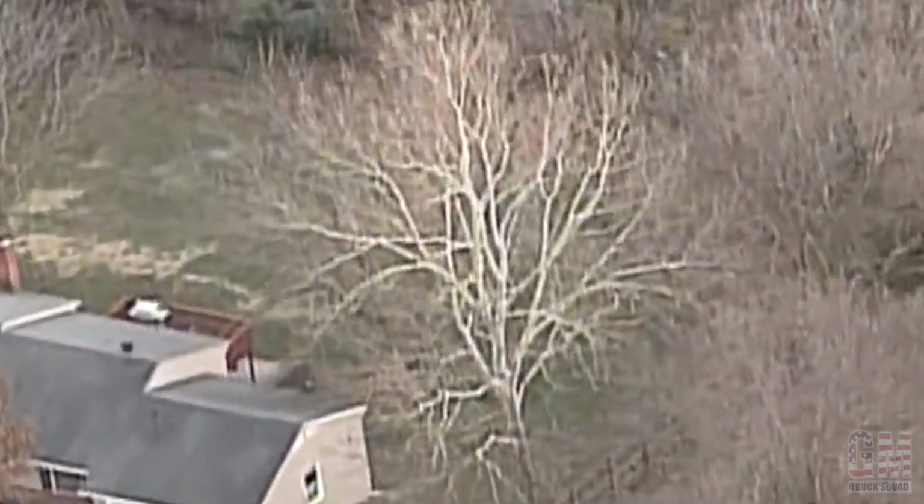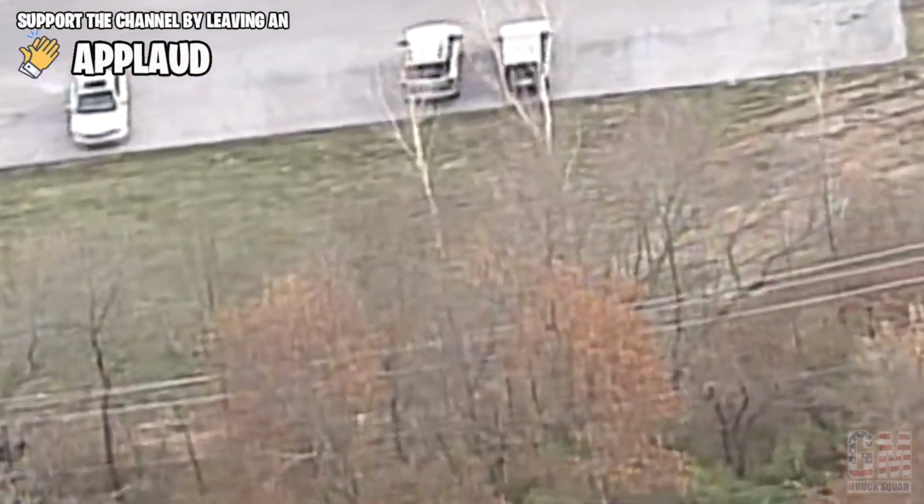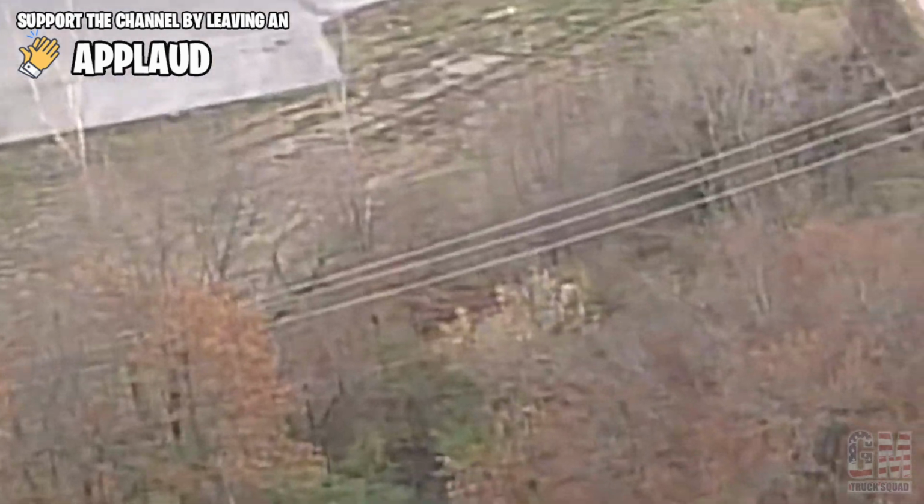It looked like he went through. There was one fenced yard that had a gate, right there by that big white tree. And last we saw, he went through there, unless he's hiding on the front porch or something.